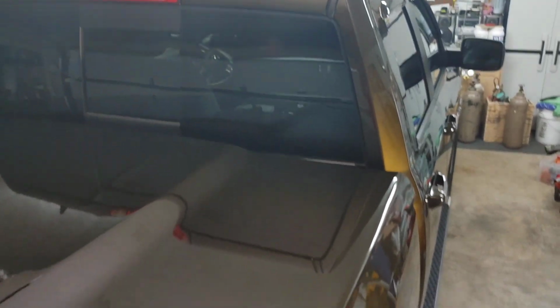We've coated this entire section here. Didn't take long. There's a lot of territory with this truck, so I'm glad I have an easy coating to work with so that way I can get through as quick as possible.